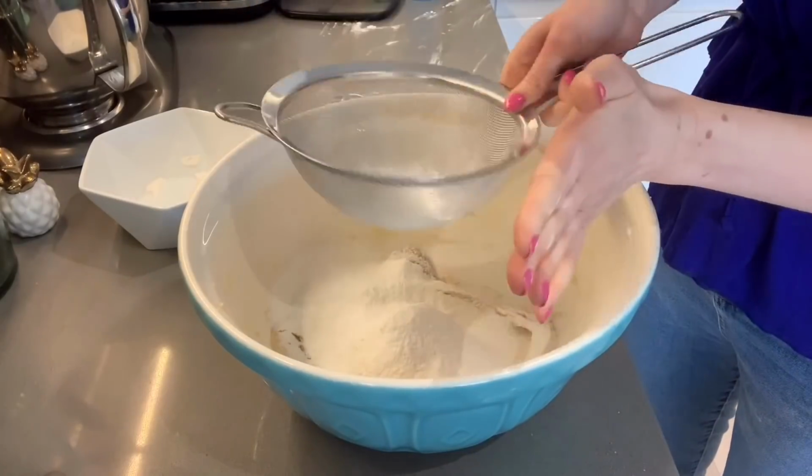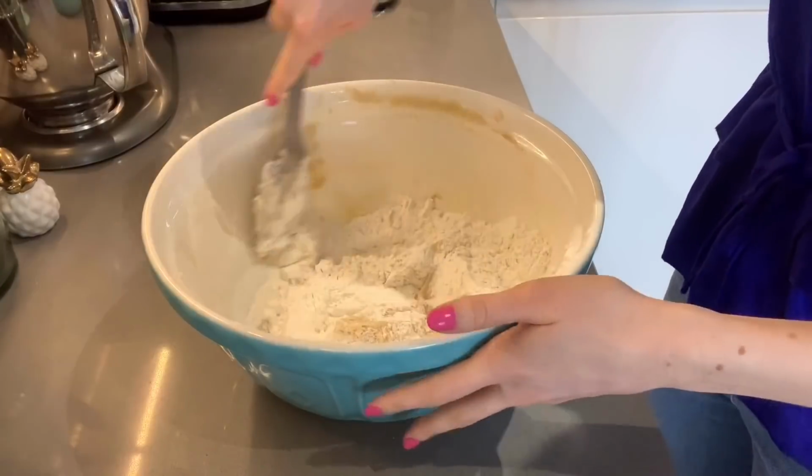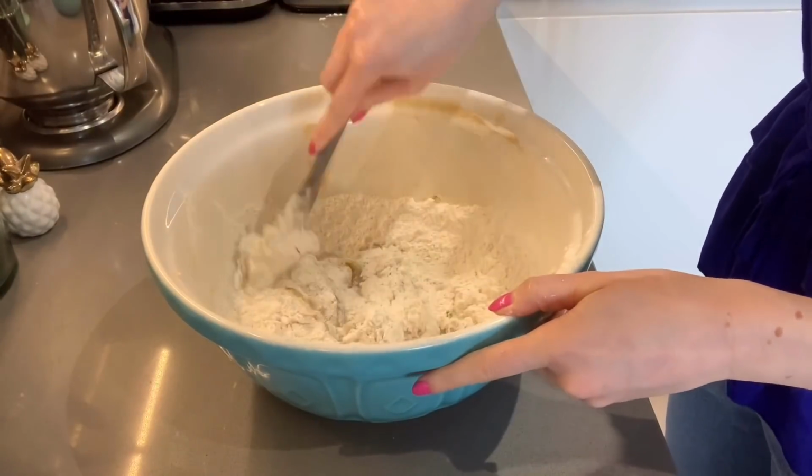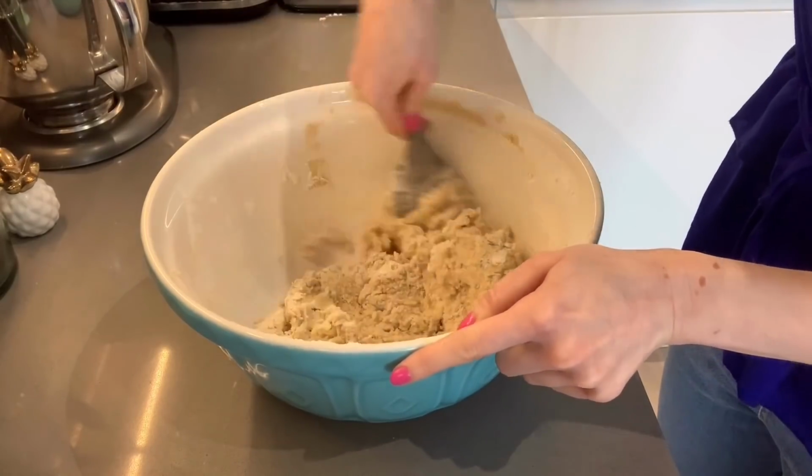Also, apparently a tiny bit of corn flour in your recipe can help keep the cookie nice and chewy. So that's what I've done. Add your bicarbonate of soda and a little bit of salt. And you need to give it a really thorough stir here. Now, don't worry if it takes a long time. You just need to make sure it's all really thoroughly incorporated.